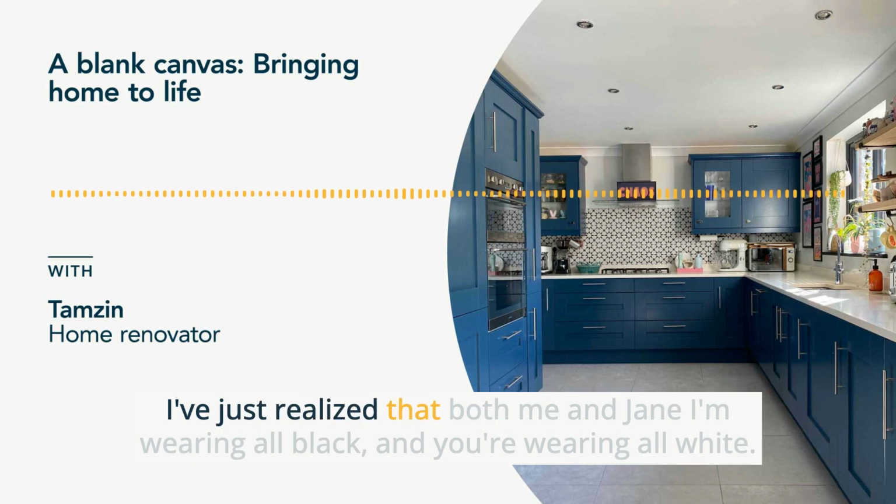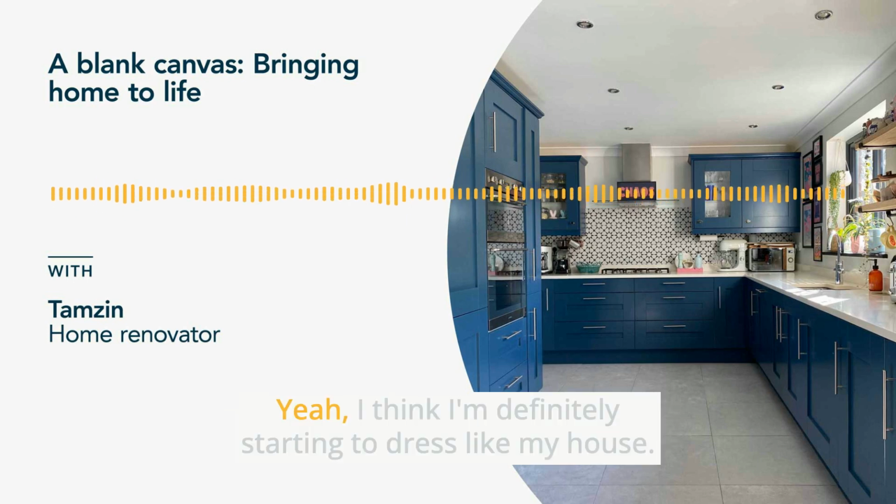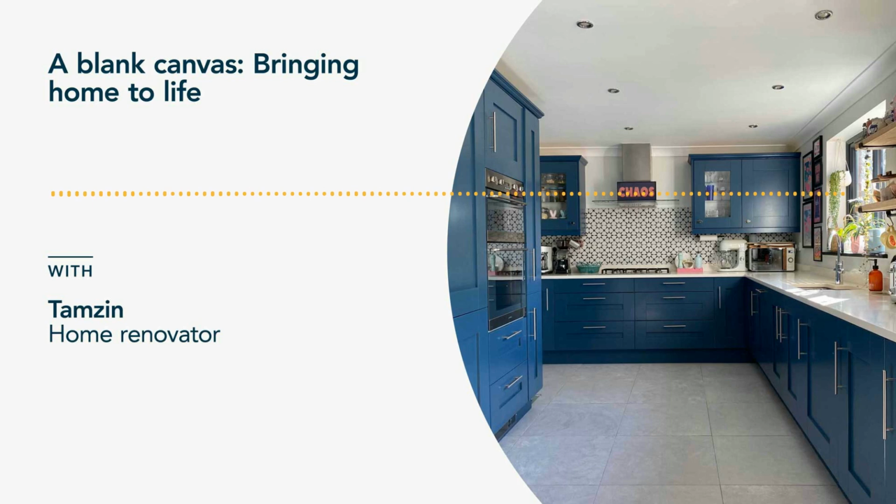I've just realized that both me and Jane, I'm wearing all black and you're wearing all white. And I'm wearing all leopard print. Yeah, I think I'm definitely starting to dress like my house. So let's start with the cushions. Get some cushions. Yeah, I can do that.